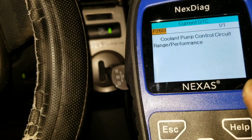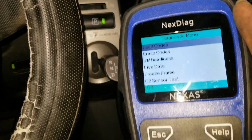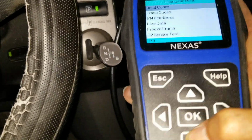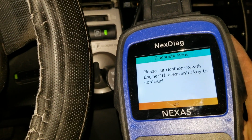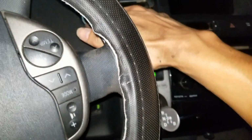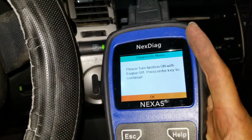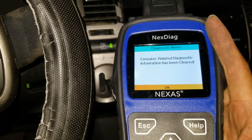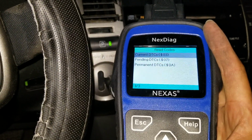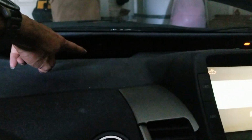I'm going to clear it. Escape. Erase code. We're going down. I'm going to erase the code now. Turn the engine on, engine off. So I need to shut off the engine. I'm going to press twice. Now I'm going to press OK on the OBDII scanner. Emission related diagnostic information has been cleared. Press OK. Let's go back and read the code. The vehicle has no faulty code. Okay. And as you can see, the check engine light is no longer there once I start the car.